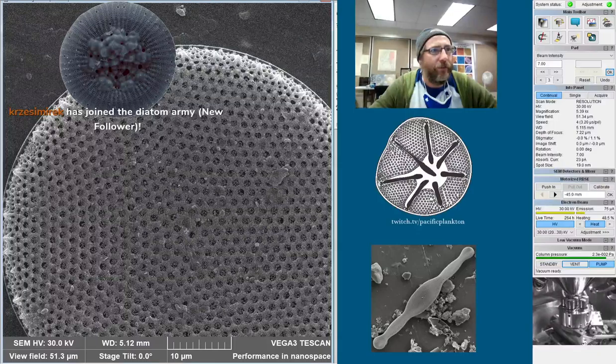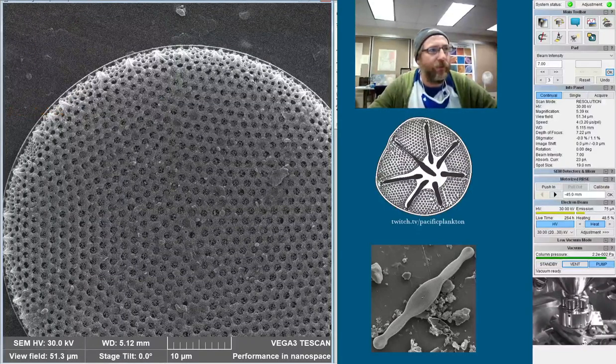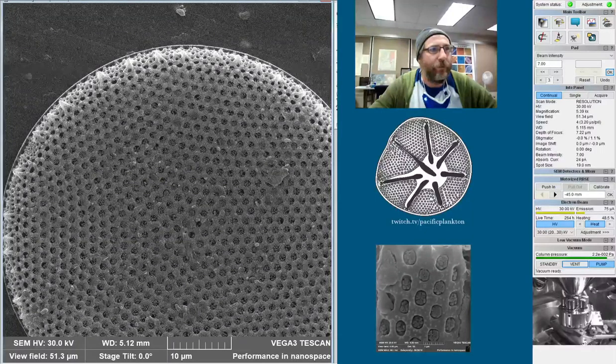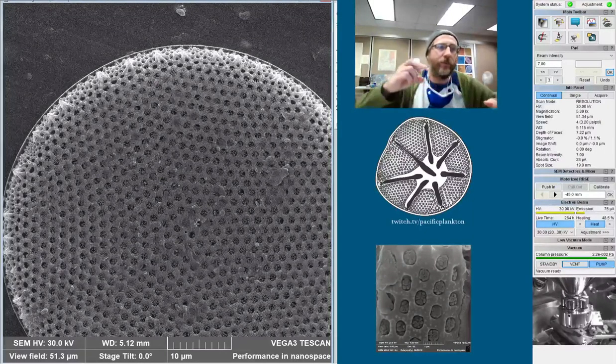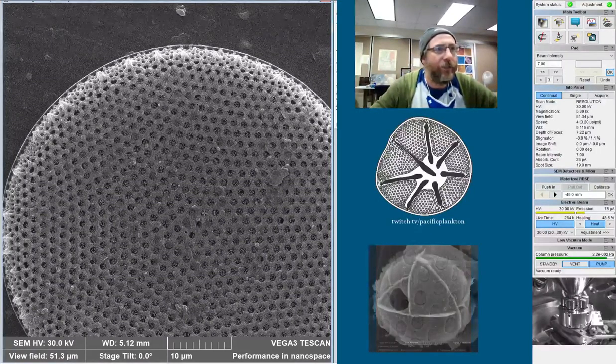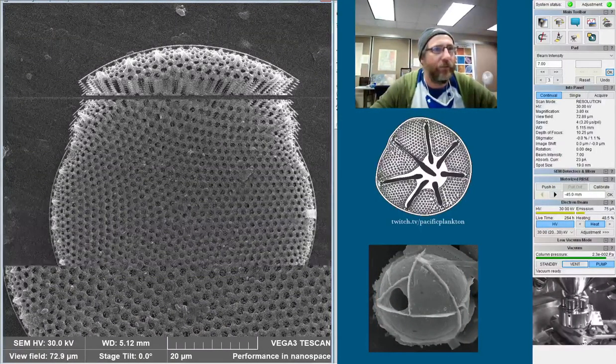And the rimoportula in Thalassiosira, which is what this genus is, will be used to create a connecting point so that the diatoms can live sort of like a string of pearls on a chain together. And this is really pretty.